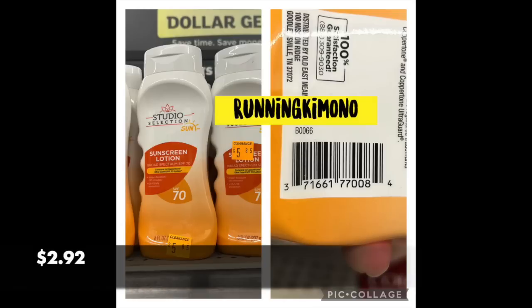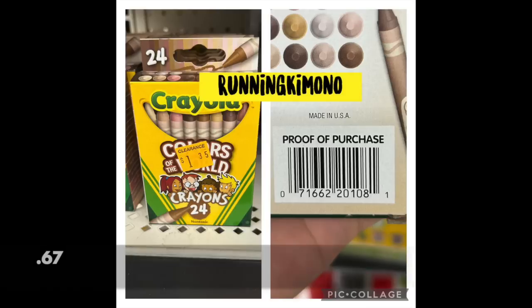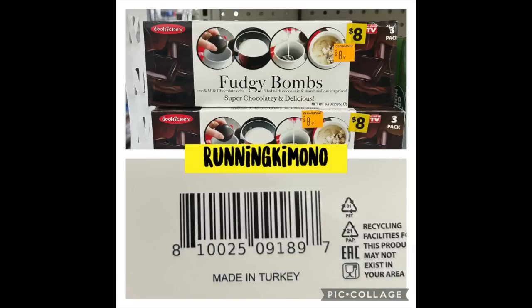And the Studio Selection, which is a Dollar General brand, this sunscreen, $2.92. And we have everybody's favorite, some crayons for 67 cents. I might have to grab a couple of those for my nieces. And then we're going to look at some food. We have these cute hot cocoa bombs for $4. I think they should just give them away because who wants to have hot chocolate in the dead of summer?